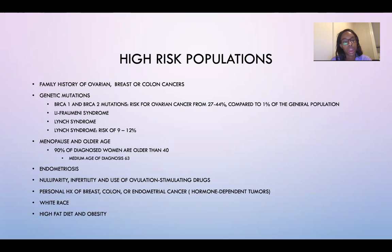Li-Fraumeni syndrome also. So women who are menopausal or older age, 90% of the women diagnosed with ovarian cancer are over 40, and the average age is 63. So it's very important that menopausal women, you have to know the signs. You have to know your risk factors. Endometriosis is a risk factor. Null parity basically means she's never been pregnant, or she's infertile. Use of ovulation stimulating drugs.